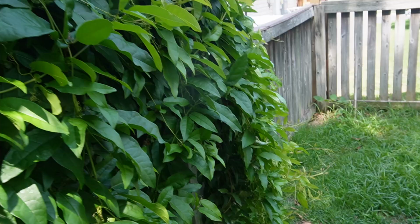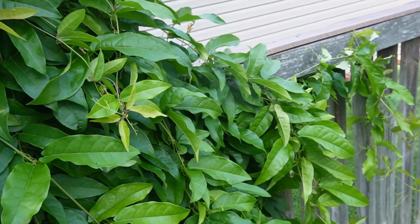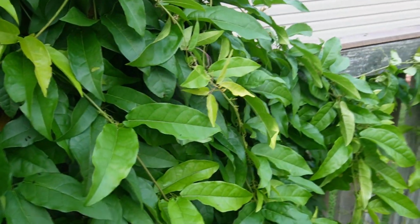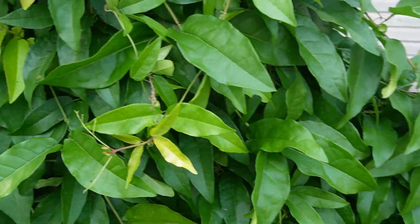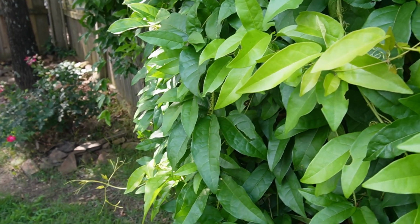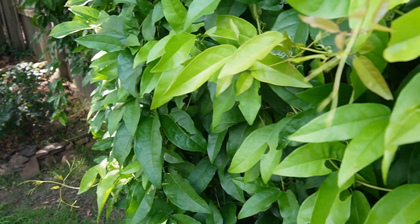But it's one of those vines that if you like it, it grows quick enough to be kind of a pretty cover for an arbor or an archway or something fairly quick, but you're not going to be fighting with it like you would with wild honeysuckle or something. I mean, it's definitely manageable, but it's not quite aggressive.